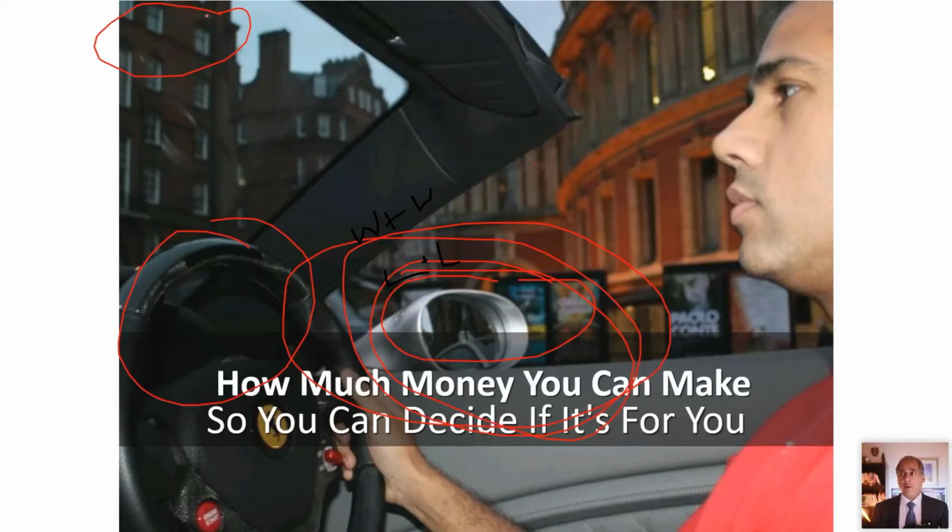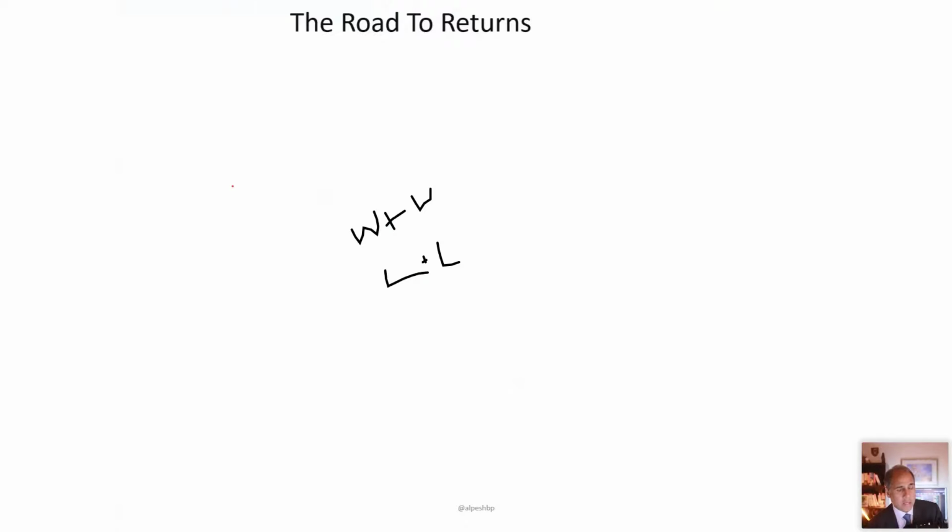Now, what does profitable mean? Does that mean you'll never have a losing month? No. Does it mean you'll never have a losing year? No. Profitable means you have a strategy you're implementing which, under the right market conditions, gives you more chance of making money than not. The problem most private investors have is that under any market circumstances, they're really not going to make money long term because it's just not set up right. So what does set up right mean? Well, let's look at the road to returns.